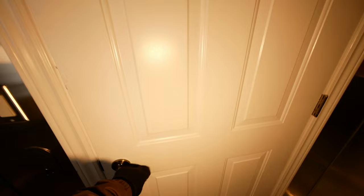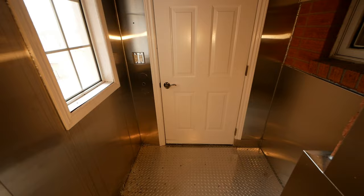Oh man, it's too bad it doesn't open. It must be some safety thing here, because you don't want to open the door and then fall down and land on top of the elevator. Pretty cool having an elevator in a house though.